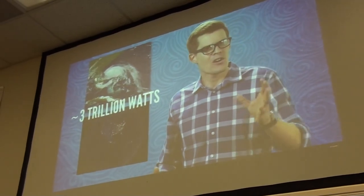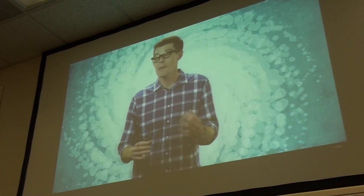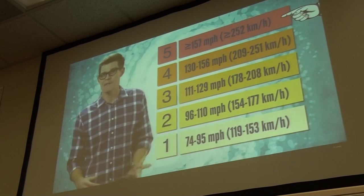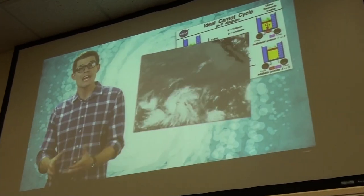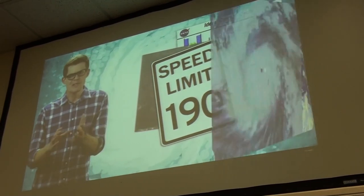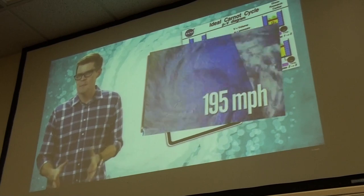Until, well, is there a limit to how powerful a hurricane can be? Size and rainfall are the biggest predictors for how bad a storm will be, but hurricane intensity is rated by the wind speed. Category 1 are the weakest, while anything over 157 miles per hour is lumped in Category 5. Now, using equations for Carnot's ideal engine and data about Earth's climate, scientists say 190 miles per hour should be the maximum theoretical wind speed. But after Typhoon Haiyan hit 195 in 2013, does that mean it's time to add a Category 6? Let's get real.